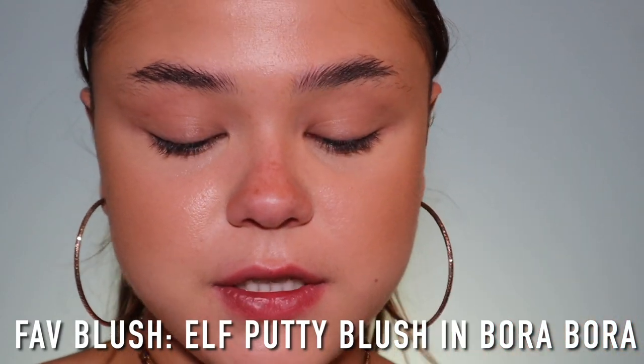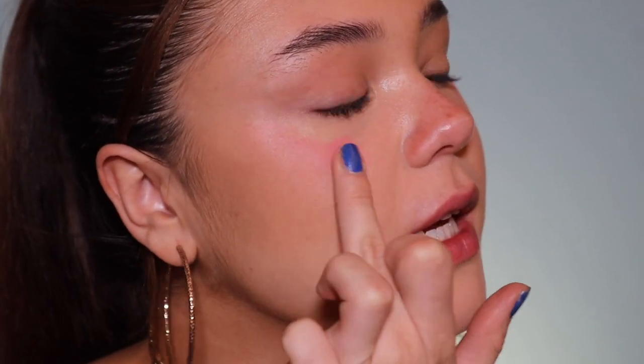Back to the L. The putty blush. The whole putty collection. Who did that? Mr. Putty, Mrs. Putty, thank you, because wow. This is the e.l.f. Putty Blush in Bora Bora. It's so cute and pink. It's very like Kylie Jenner pink. You gotta work it in with your fingers a little bit to get that oil going. It's not too creamy, it almost kind of goes to a powder in a way. I don't know how to explain it, but the texture is really, really nice and it's very buildable. You could make this very sheer or super pigmented, depending on what your vibe is.